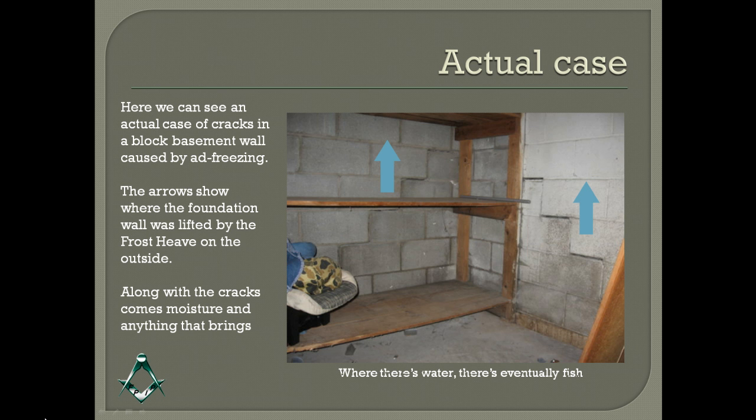Now obviously, unchecked and unsorted, this would actually cause problems longer down the line if it hasn't already. You can see from the discoloration of the blocks that there is some moisture intrusion. And moisture will get in wherever there's a crack, and where there's moisture, there's eventually fish. But more seriously, where there's moisture, when it freezes, there's ice, and ice expands, and it just exacerbates the problem. So these are the things that we look for in a home inspection. One of the many things.